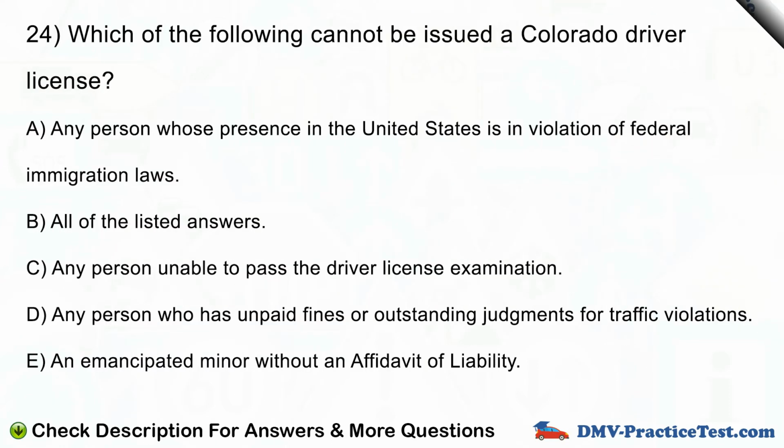Question number 24. Which of the following cannot be issued a Colorado driver license? A. Any person whose presence in the United States is in violation of federal immigration laws. B. All of the listed answers. C. Any person unable to pass the driver license examination. D. Any person who has unpaid fines or outstanding judgments for traffic violations. E. An emancipated minor without an affidavit of liability.